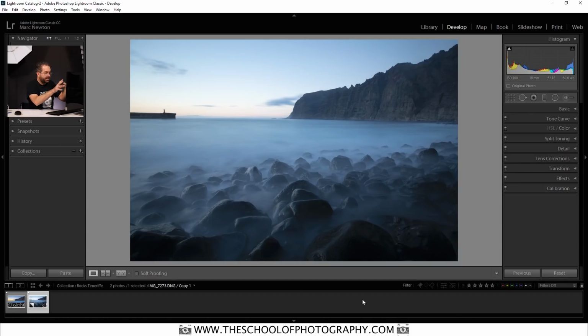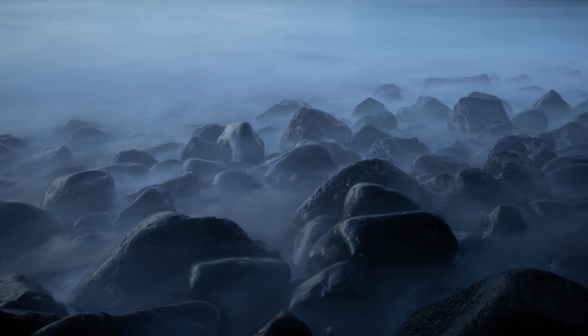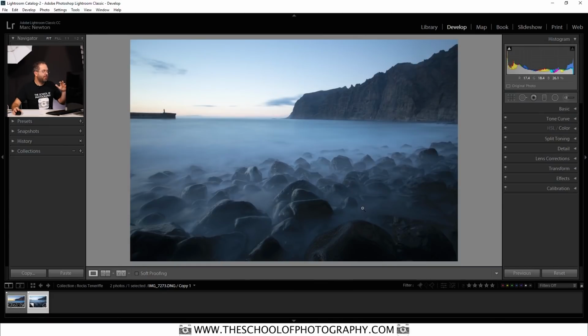Now there are some benefits of getting yourself into a position where the water is splashing all over the rocks, and that's this here. You get this lovely mist when you do a long exposure. And like I said, I wanted the sunset to be hitting these cliffs because it looks fantastic. If you ever get to go to Tenerife, Los Gigantes, you'll see it. It's a very famous place to look at the sunset as it hits these cliffs.